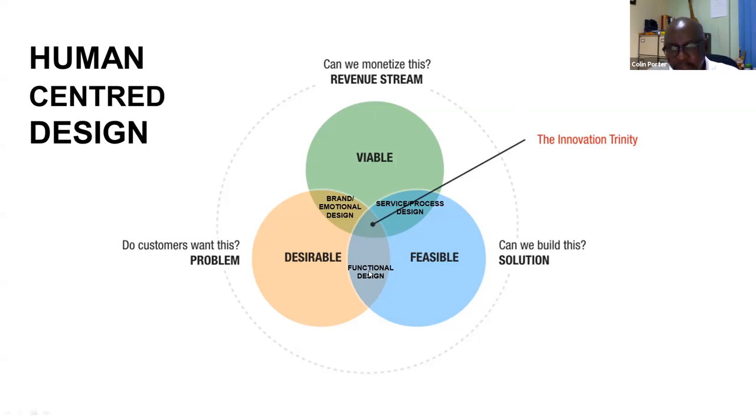Because if you can get the functional, the process design, and the emotional design all coinciding and working together, so that you satisfy all three areas, then you'd have done a good job from a design thinking perspective. So this is something that we pay attention to quite a bit when doing our investigation and coming up with solutions and so on.